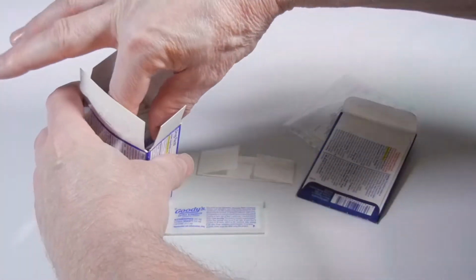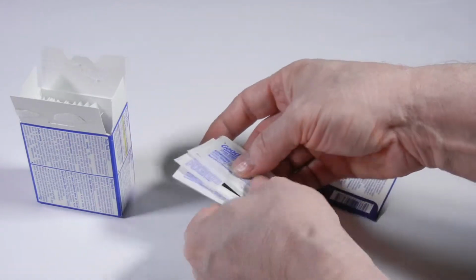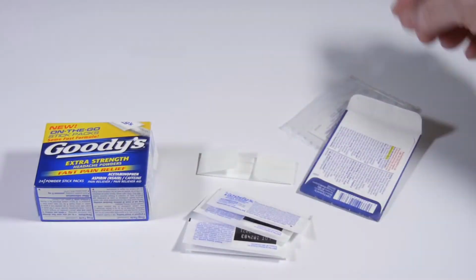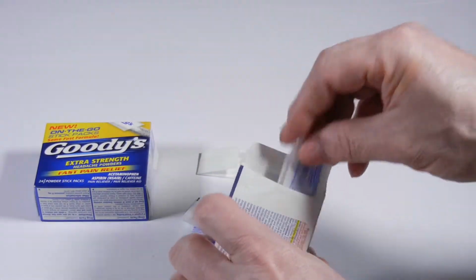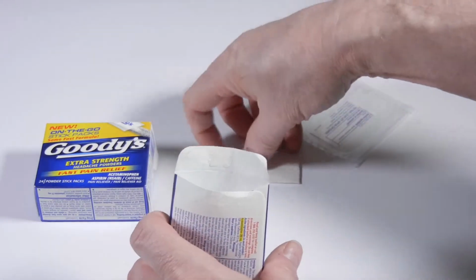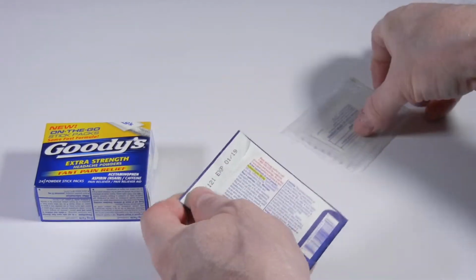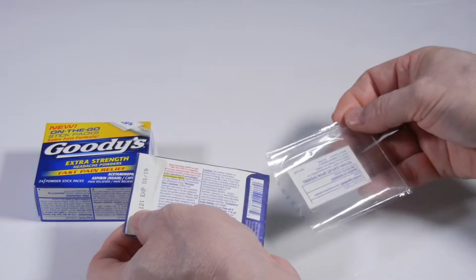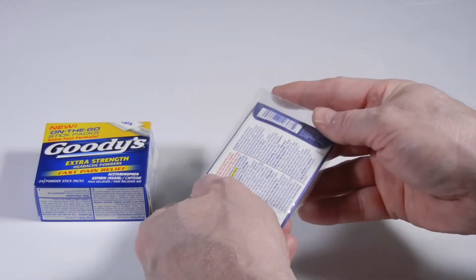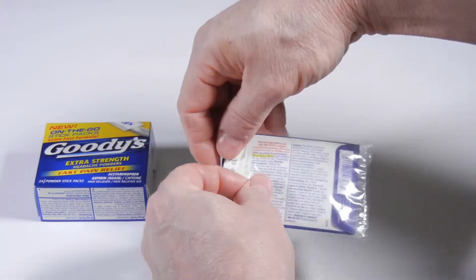So now I can take 3 to 6 whatever, and that'll be 4. I can leave these in the house, put these in here, don't want to lose that one, and not worry about the actual expiration date. Then these can go in the car or wherever.